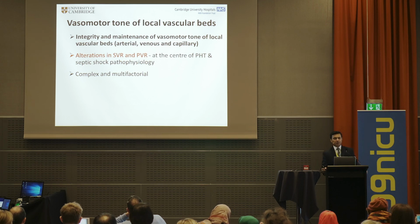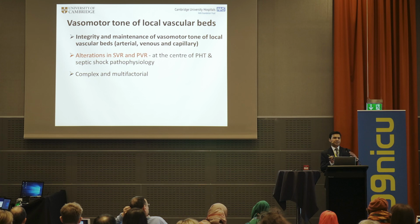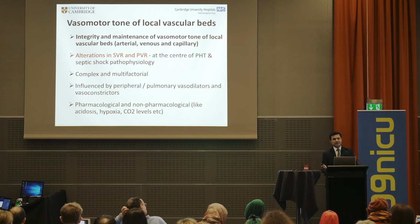Vasomotor tone of the local vascular beds is more complex, and it depends on the autonomic nervous control, and primarily on the vascular resistance. That's on the systemic side, systemic vascular resistance. The primary side is pulmonary vascular resistance. And again, once you can assess that vascular resistance, it can be modified very easily with vasoactive medications, or even non-pharmacological therapies, as you mentioned here.